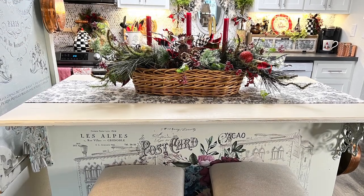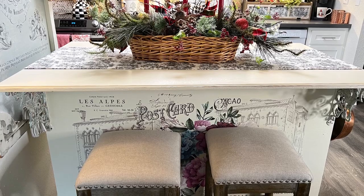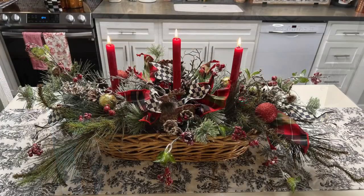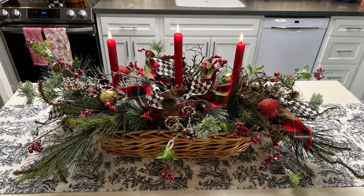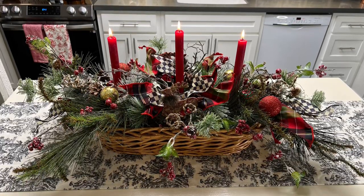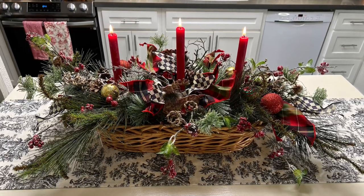Okay, friends, now let's take a look at the island. I made this centerpiece the other day basically just from leftover picks and scraps of ribbon and a few ornaments left in the bottom of my bins. And I made it in a thrifted bread basket that I've had for a while. All I had to purchase was the new red candles from Hobby Lobby. And I have to say, I'm very pleased with it. Plus, it can be easily moved for casual dining.